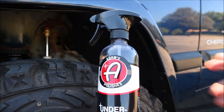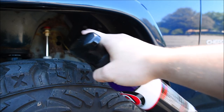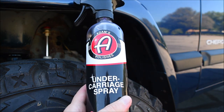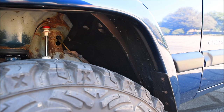Basically this is supposed to be used on the inside of the wheel wells, like right here. Like I said, this product actually did work pretty well to just make it look really clean on the Challenger whenever I used it a while ago. So I'm gonna test it out on the Jeep here and see how it goes. Not sure how well it's showing up, but here you can see the inside of the wheel well is actually pretty muddy. Let's go ahead and see how this works.